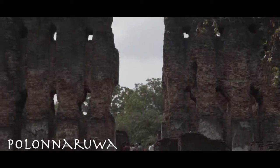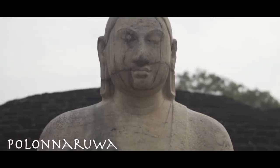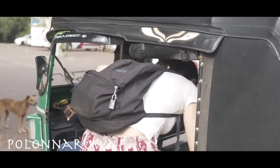Polonnaruwa is an ancient city where you can learn more about Sri Lankan history, see ruins, massive rock sculptures of Buddha, and tons of monkeys. You could do these places individually or pair them up into one day.